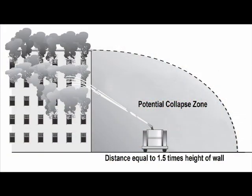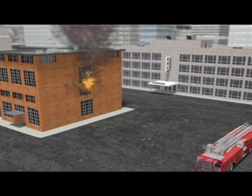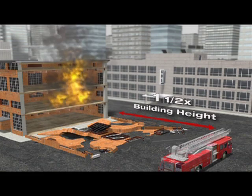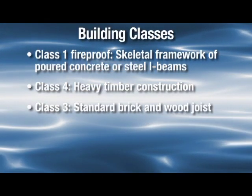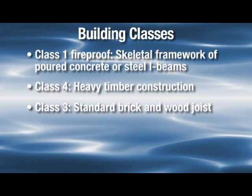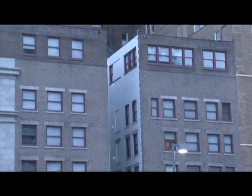At advanced fires in this type of structure, all apparatus and members should be removed from the collapse zone. This means the entire area, for the full length of the frontage, to a distance from the wall at least equal to 1.5 times the height of the wall. The third most collapse-resistant building is a standard brick and wood joist, or Class 3 ordinary construction. These buildings are generally more prone to burn through than collapse.